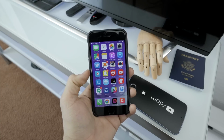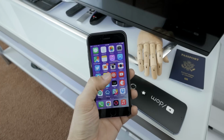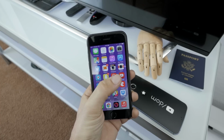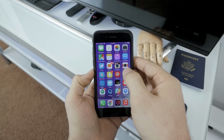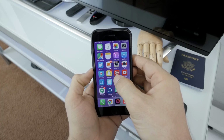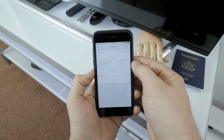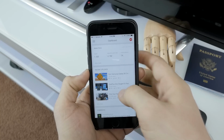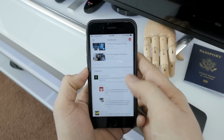Next up, we have another social row filled with Periscope, Snapchat, YouTube Creator Studio, and the YouTube app. I use these two apps quite often, as some of you probably know. The Creator Studio app allows me to check on the analytics of my videos. You have a little dashboard feed, the video stats, and some top comments across the videos.